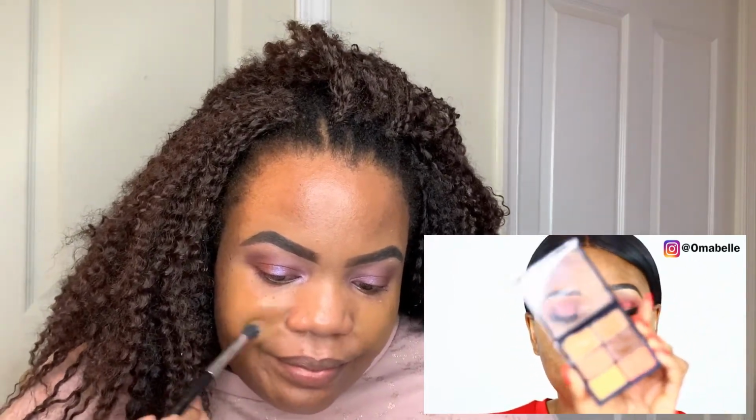I know a lot of people always ask me, Omabelle, how come you use a brown concealer on a dark spot? Like, it doesn't make sense. But you guys, this is what has worked for me for years. So I'm going to go in with my MAC Pro Concealer and Correct palette, and I will pick up this brown shade right here. Whenever I do this, I then go ahead and apply my foundation. You guys, you can hardly ever see any spots on my face.